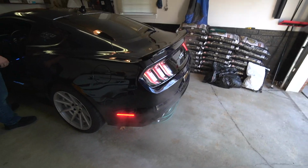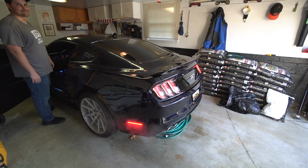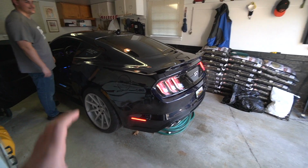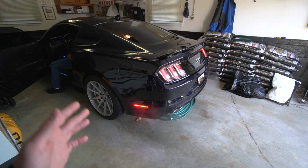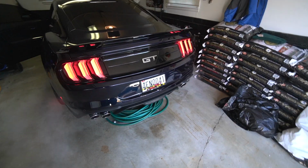Dude, I'm not gonna lie. Borla's the way to go if you just want a catback. If you want a cruiser, like people keep asking me what exhaust to go with. If you just want to cruise around, enjoy the car, the good exhaust note, I would say Borla 10 times out of 10. There you go. It's got the nice little pops and everything too.